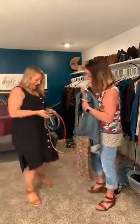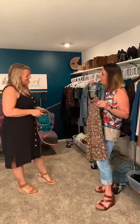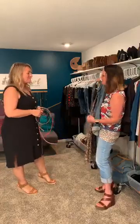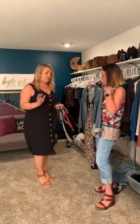Look at this. Okay, so this is going to be a really dumb question. No, go ahead. You just throw it on whether or not it's supposed to have a belt? Like, there's no belt loops. Nope. It doesn't matter, because what you're doing, and we talked about this last week, we'll cover it again, is when... Is that a dumb question?